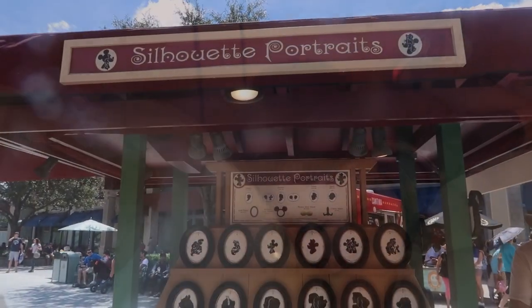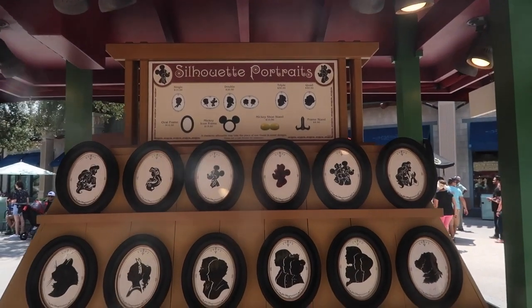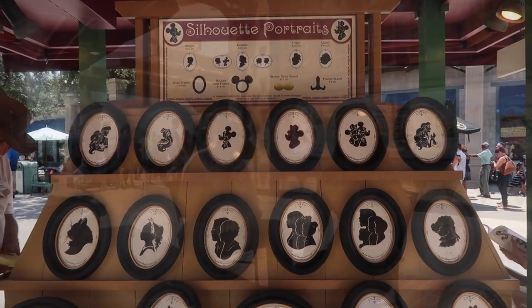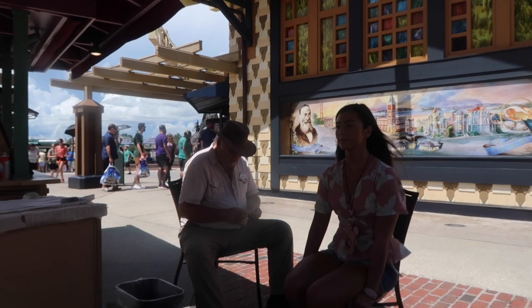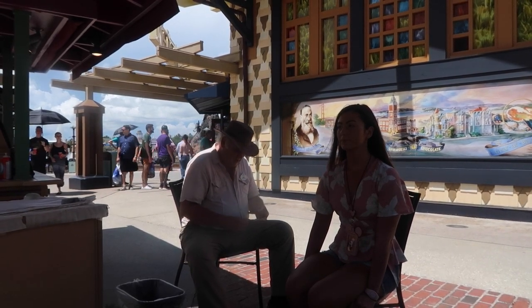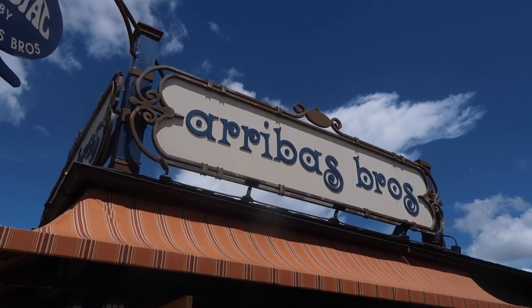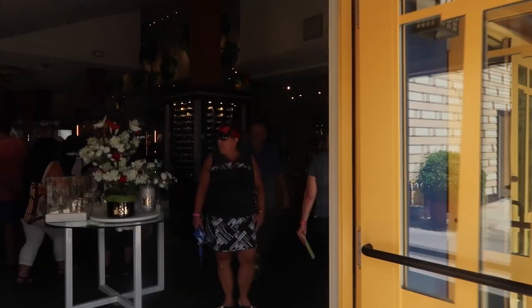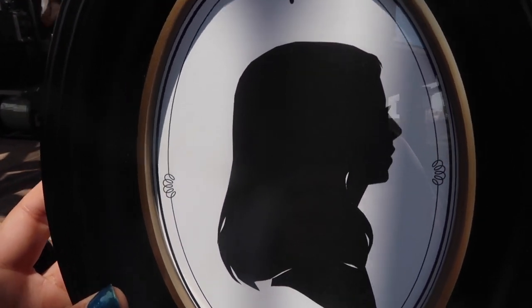You love him? So I stopped at the silhouette portraits to get a single silhouette portrait of myself. $10 for the picture, $10 for the frame. So you don't pay him, you have to go into this store and pay there and then bring back the yellow ticket. And here's my silhouette.